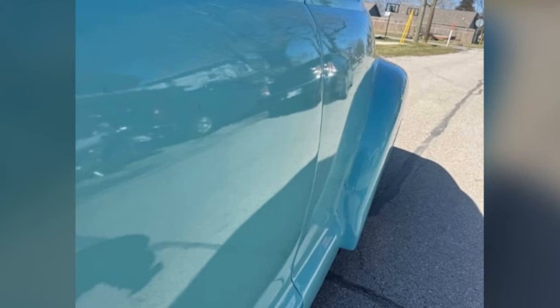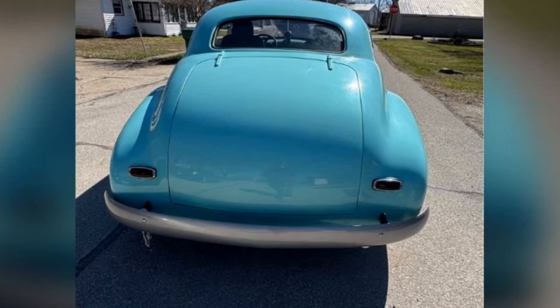Power is delivered through a turbo 350 automatic transmission, a proven and reliable gearbox that has become a staple in countless street rod and custom car builds. The drivetrain is complemented by a 3.43 ratio Nova rear end, helping balance acceleration and cruising performance.